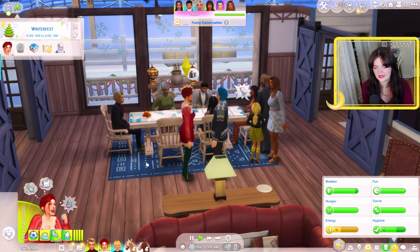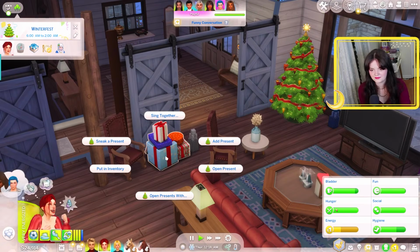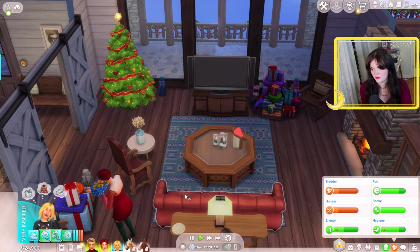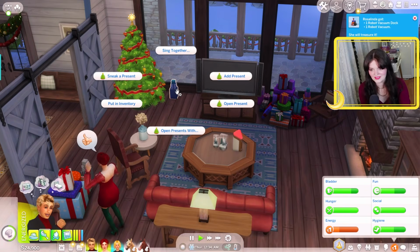They're all having a nice time, as best a time as they possibly can right now after such an awful occurrence. So let's go ahead and open some presents. Rosa, go open your present. Someone added presents to this pile, so Soleil can go and open this gift here, and then Vasile, why don't you? Oh, he's cooking. Rosa got a robot vacuum. That's not actually a bad gift.